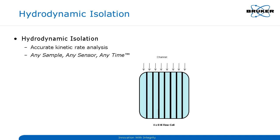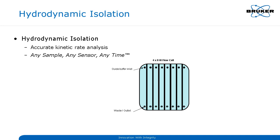Per channel you will have a buffer inlet port and a waste. Per channel you will have so-called sample inlet and sample outlet ports, and when you dock a sensor you have the designated sensor spot locations as you can see here in the cartoon.